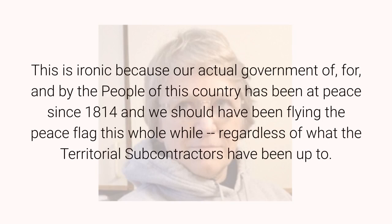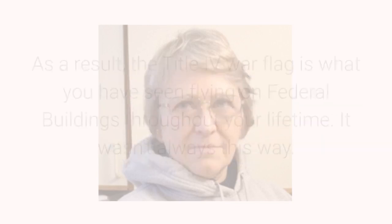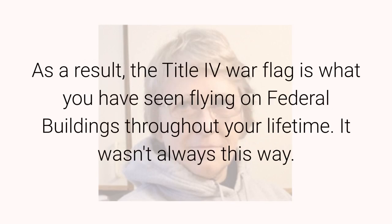This is ironic because our actual government of, for, and by the people of this country has been at peace since 1814, and we should have been flying the peace flag this whole while, regardless of what the territorial subcontractors have been up to. Unlike us, our British-aligned territorial subcontractors have kept themselves in a constant state of war, and more war. Unfortunately, they have conducted these wars in our names, and they have used the Title IV version of our war flag that we set aside for them to use when exercising our delegated powers to do so. As a result, the Title IV war flag is what you have seen flying on federal buildings throughout your lifetime.